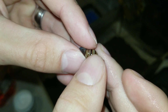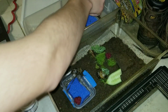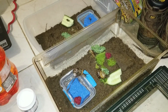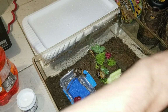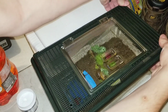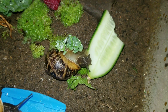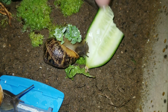These ones here are not as social as those Helix snails. They do come out, but it takes a while. Those ones are pretty shy. Look at that one there. Now it's gonna go get some cucumber. Calcium.